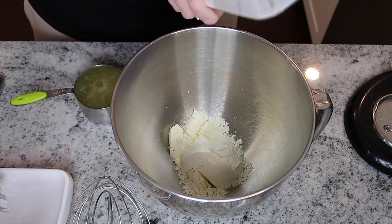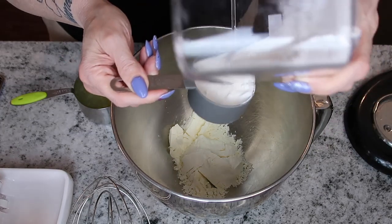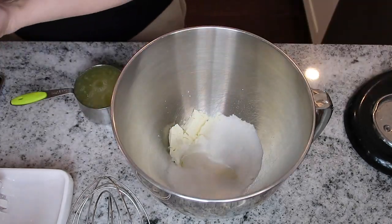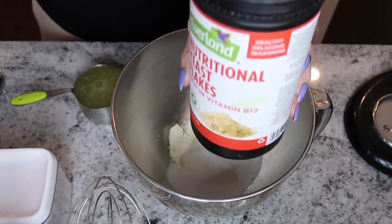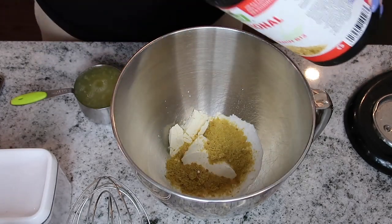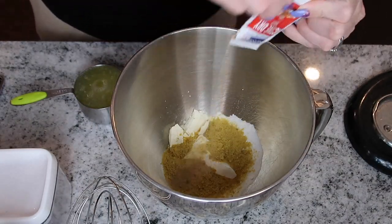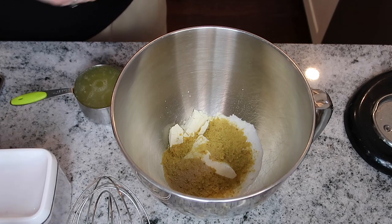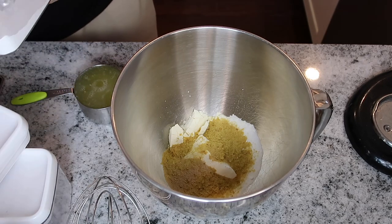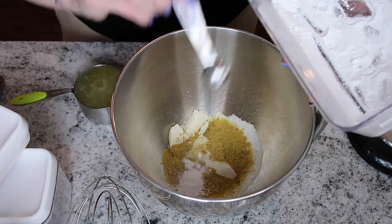Next, I'm going to be adding about 1/4 cup of allulose. So there is that. And I will need 2 tablespoons of the nutritional dried yeast. Then I will just put a little bit of the active dry yeast in there. Next is going to be cream of tartar, and you will need 2 tablespoons for this. This is only 1/2 tablespoon, so I will be using 4 of these.